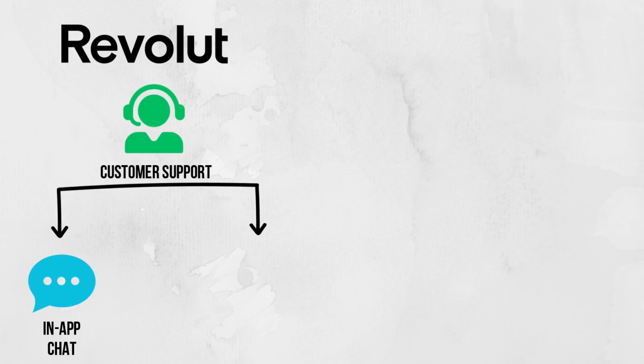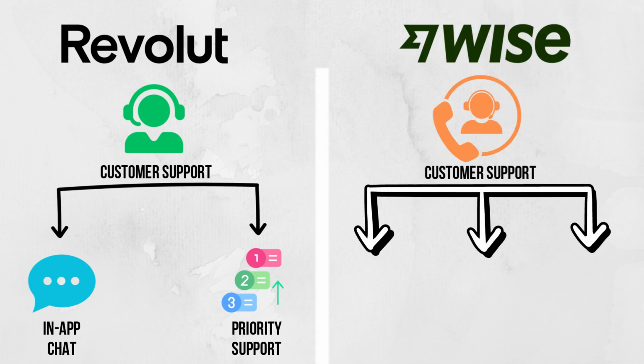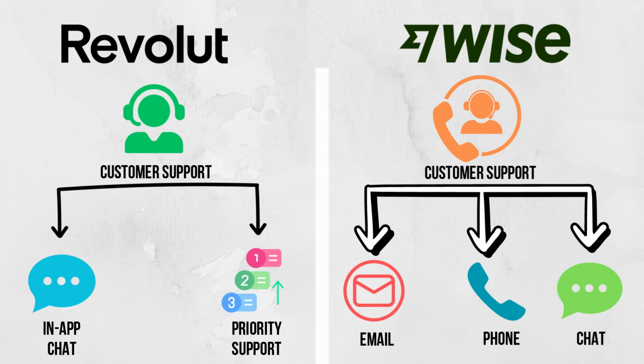Customer support. Effective customer support is essential for resolving issues and answering questions. Revolut offers customer support via an app chat, with priority support for premium and metal account holders. Wise provides customer support via email, phone, and chat.